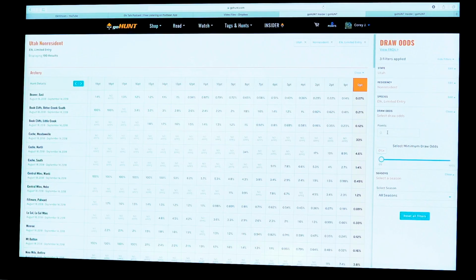For me, I have 0 points this year. I spent 10 points 5 years ago and drew a pretty good hunt there in Utah. They have a wait period where you can't apply for hunts or build points for 5 years after you've drawn, so I could get back in this year. I'm on the fence whether I will or not, and I think today's video will help me decide.